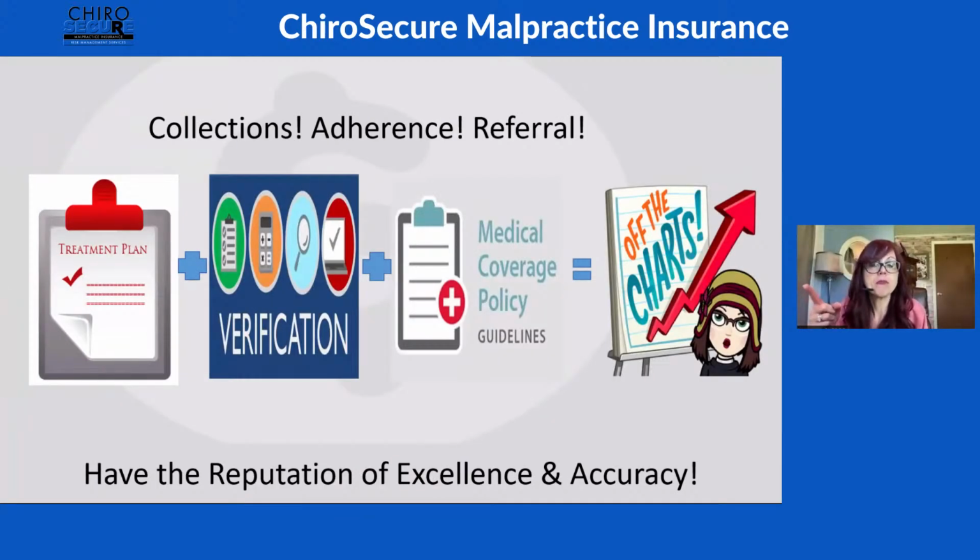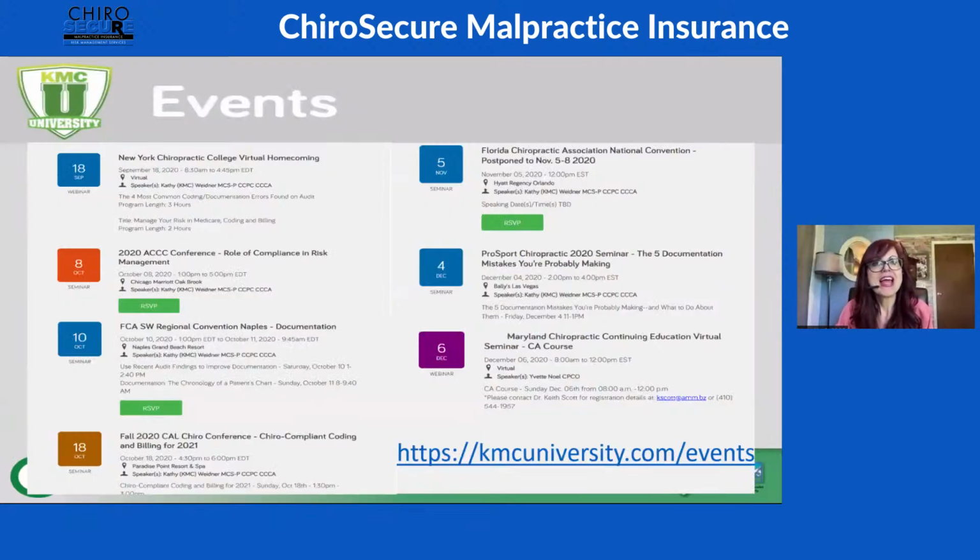So have your treatment plan, go to your verifications, your medical review, and you're off the charts in collections, off the charts with your patient satisfaction. And just keep in mind that you always want to stay on top of these processes. Check your medical review policies frequently, verify religiously, let eligibility just be a half step in the right direction, because it's definitely not a full step.